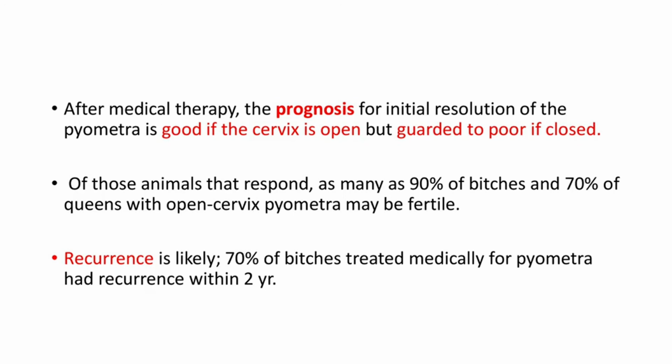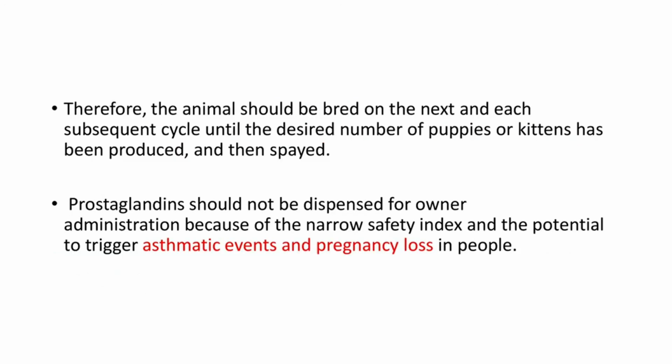After medical therapy, prognosis for the initial resolution of pyometra is good if the cervix is open but guarded to poor if closed. Of those animals that respond, as many as 90% of bitches and 70% of queens with open cervix pyometra may be fertile. Recurrence is likely, and 70% of bitches treated medically for pyometra had recurrence within 2 years.